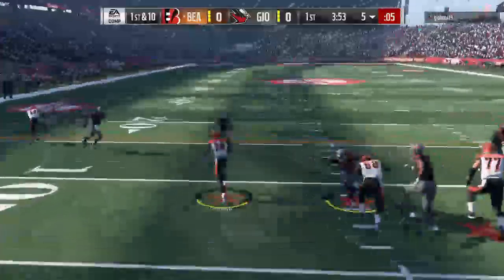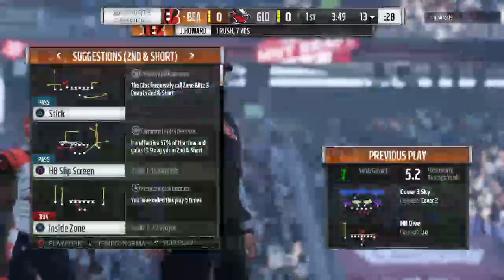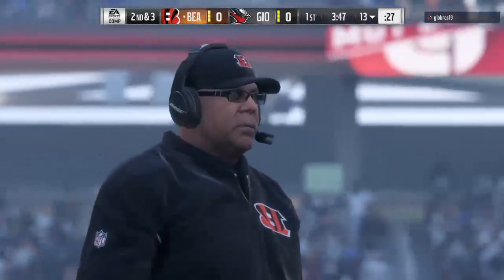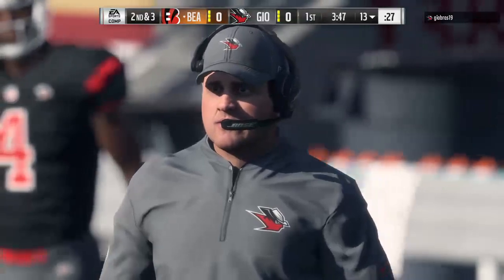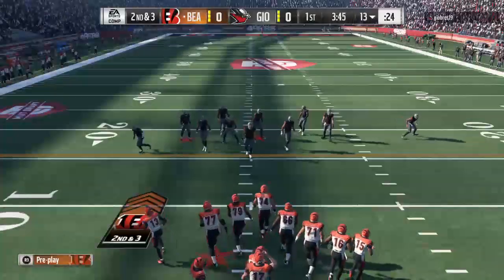Here's carry number 1 for Jordan Howard. It's a 7-yard carry to set them up with a 2nd and 3. I think they're ahead of schedule now after that run. They might be bold with this 2nd down call after that type of a gain. 3 yards remaining here on 2nd down.